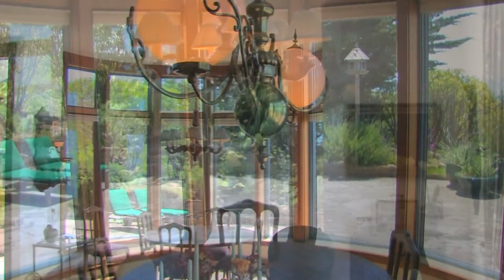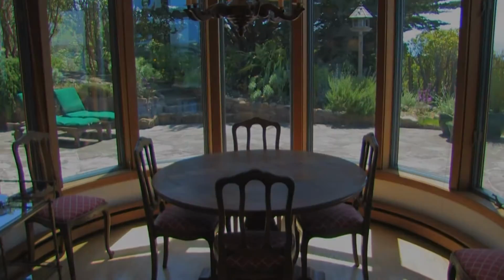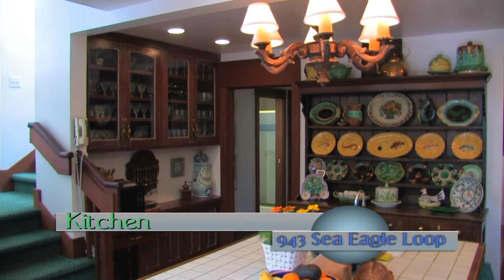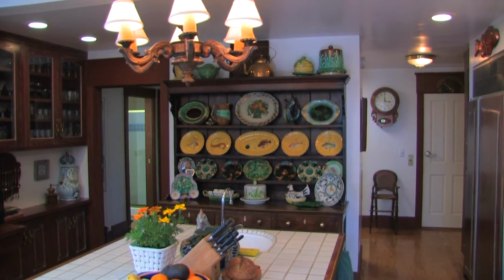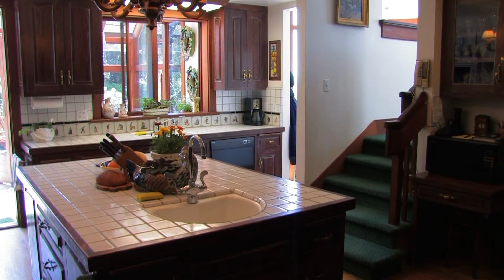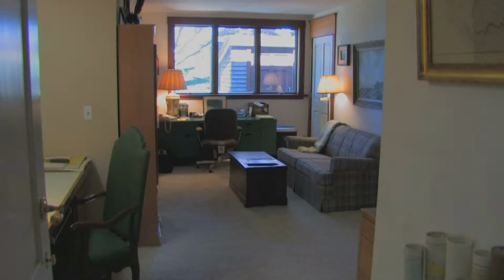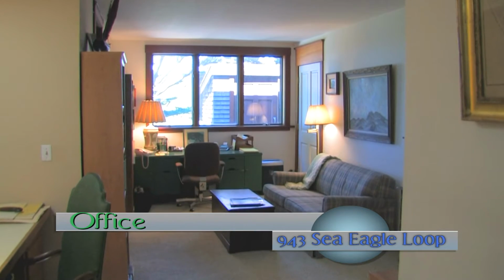Breakfast nook is perfect for morning coffee and casual dining. Whatever your culinary aspirations, the large kitchen has everything you'll need to create the perfect meal. When it's time to take care of business, the multifunction office is at the ready.